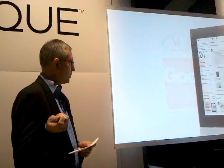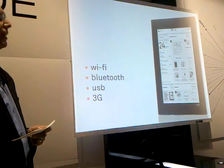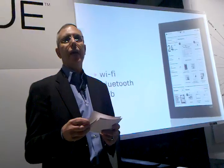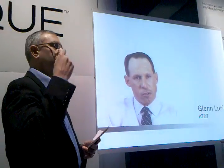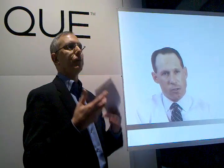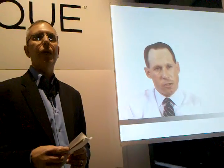Wi-Fi and Bluetooth are critical to us. 3G is very, very critical to us. And what we wanted to do in adding 3G capability to the product was find a partner that shared our vision for where this category could go. A partner, again, with resources, but also the forward thinking to be able to step out of the world of just thinking about how do you make a mobile phone more effective, and think about how do you use the network technology to create new opportunities and to give people new capabilities, and for us, with business people, to make them more effective. So I'd like to introduce by video Glenn Lurie of AT&T.